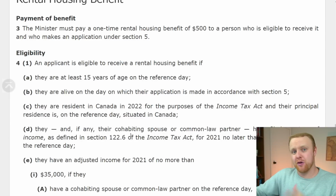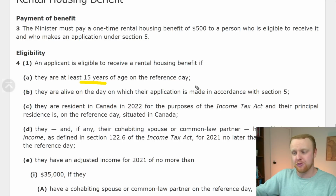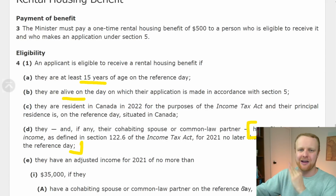Now, just like we talked about with the dental benefit, we're going to get into the eligibility and what this application could look like. Again, a surprising change there. We've got eligibility here. You have to be at least 15 years of age on the reference day, the day that you're applying for this benefit. You have to be alive, of course, a resident of Canada, and you have to have filed your tax return, that's your return of income, no later than the 120th day after the reference day. So you got to make sure that your taxes are filed so that the government can make sure, hey, you actually qualify for this benefit because this one is income tested as well.